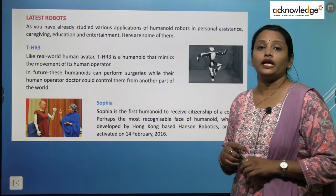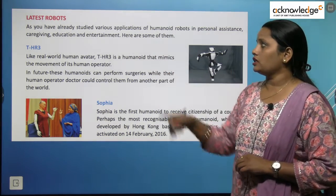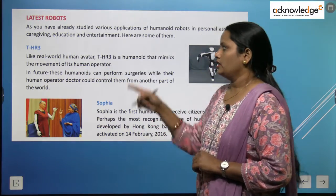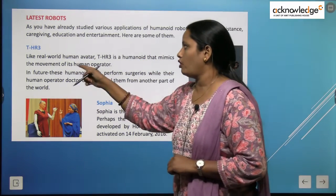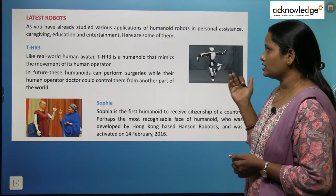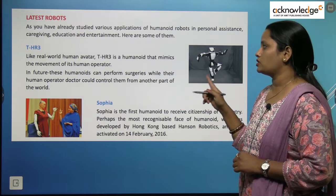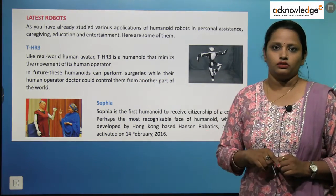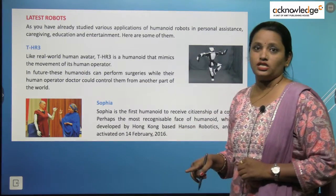Next we are going to learn about the latest robots. As we have already studied various accomplished applications of humanoid robots in personal assistance, caregiving, education and entertainment, here are some of them. So we can see the pictures also. THR3, like a real world human avatar. THR3 is a humanoid that mimics the movement of its human operator. So whoever is the operator of this robot, it mimics, means it makes similar sounds as its human operator. In future, these humanoids can perform surgeries while their human operator doctor could control them from another part of the world. So the doctor is sitting somewhere in another part of the world and these robots can take their place and perform surgeries in their place.